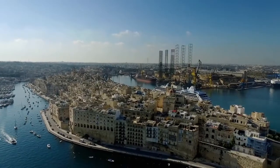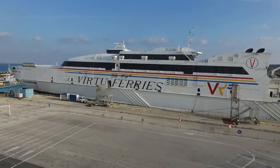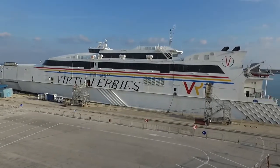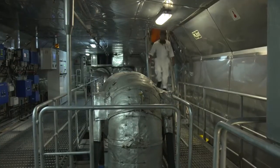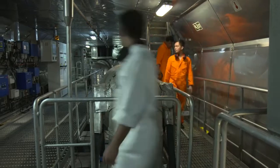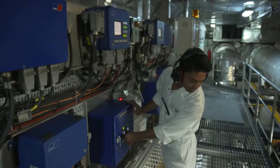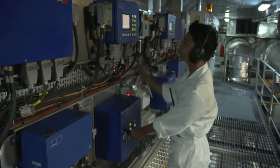Malta. From here, the high-speed ferry Jean de La Valette transports passengers as well as cars and other goods to and from Italy. The catamaran ferry is the most modern of its kind in the Mediterranean, and it is powered by four Series 8000 engines from MTU. Okay, starting.